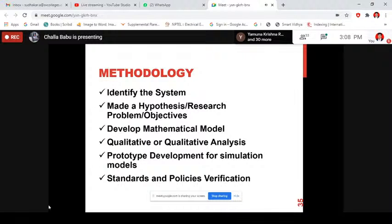Final one: if you get the qualitative results, then go for the prototype. Develop a prototype module, then finally verify standards. If you follow this methodology, you will make a novel PV TEG or a novel PVT system to research.